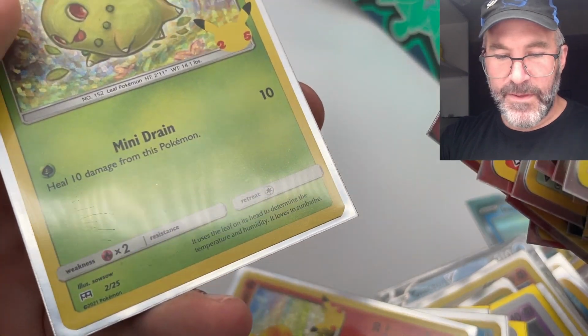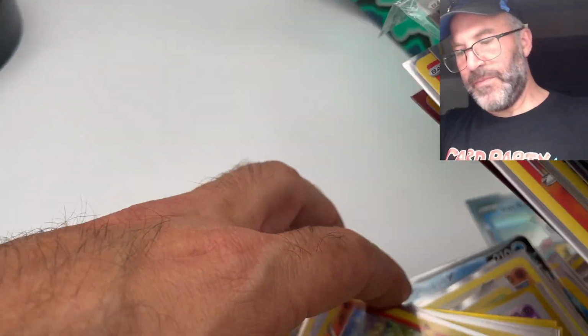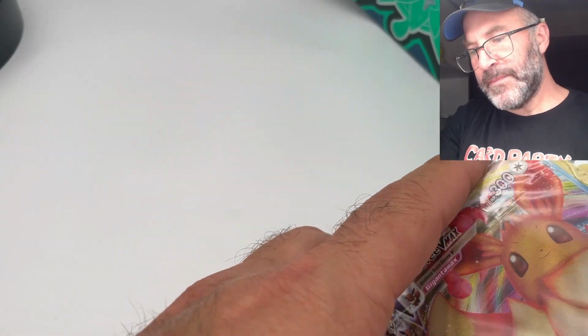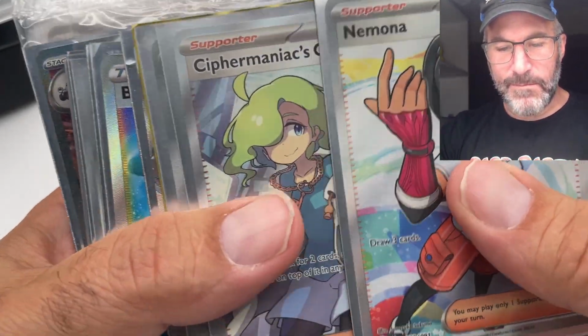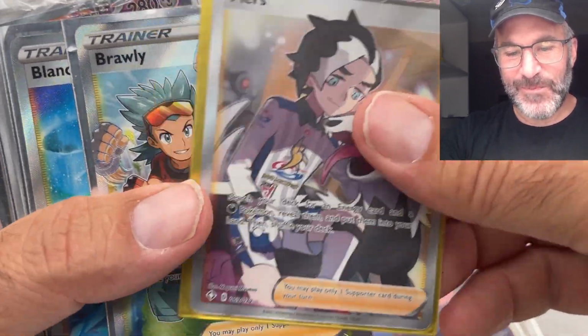And I think these are from the McDonald's promo, if I'm remembering correctly. So this is part 2. I'm probably going to meld them all together so I have one big long video. This collection has even more, which means there'll be a part 2 video, but I said it was part 2. There'll be A and B. We'll see. So we got some full art trainers.